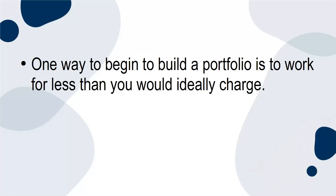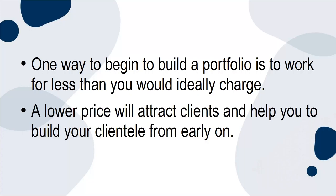One way to begin to build a portfolio is to work for less than you would ideally charge. A lower price will attract clients and help you to build your clientele from early on.